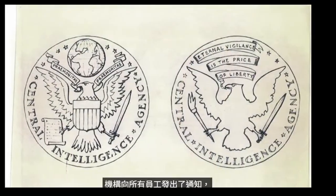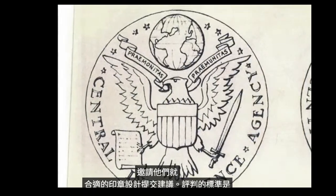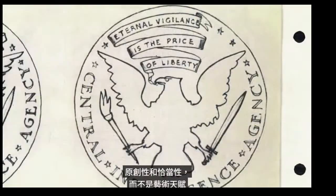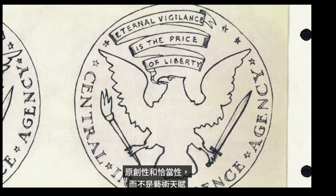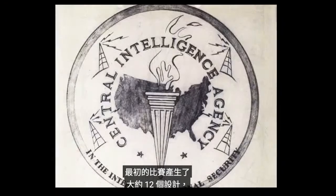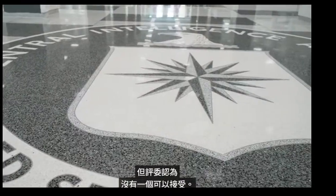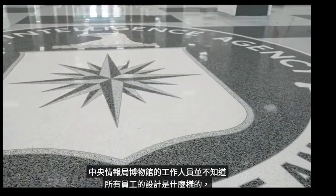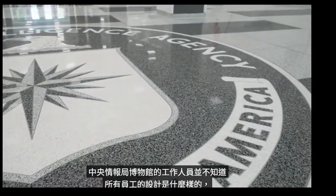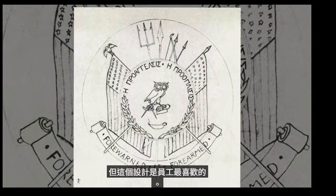A notice was issued to all agency employees inviting them to submit suggestions for a suitable design for the seal. Originality and appropriateness rather than artistic talent were the criteria for judging. The initial contest yielded about 12 designs, but the judges deemed none of them to be acceptable. The CIA Museum staff doesn't know what all the employee designs looked like, but this design here is a favorite of the employee submissions.